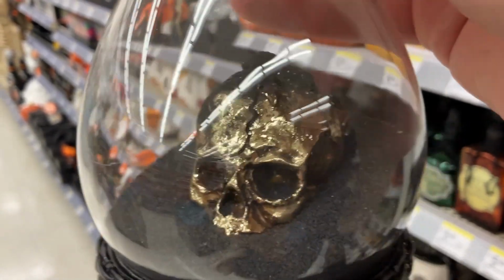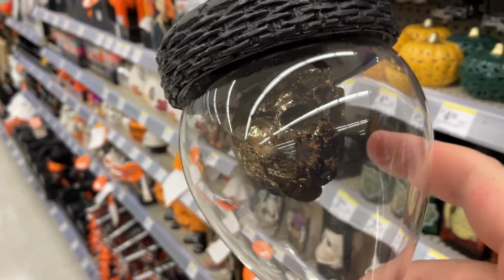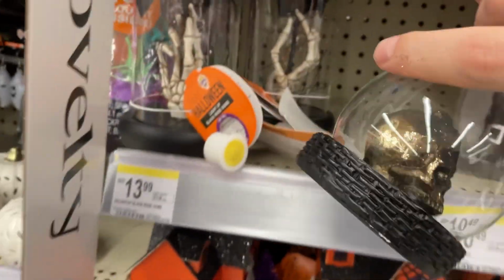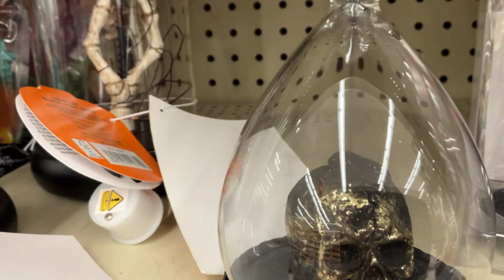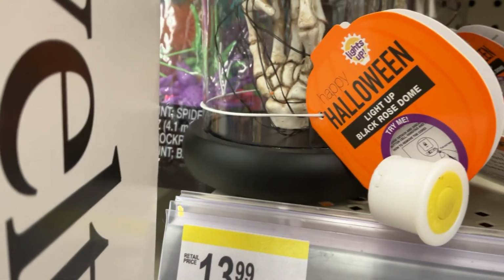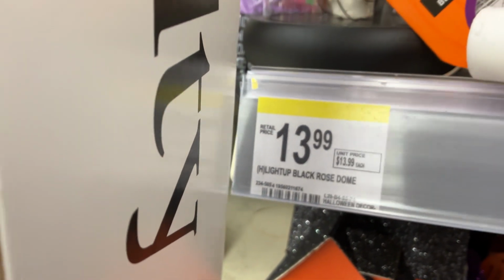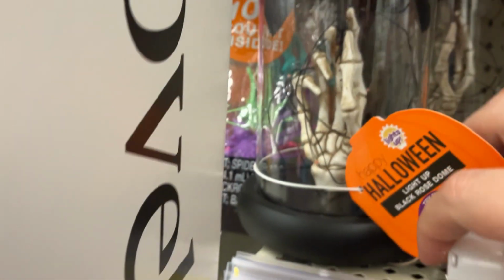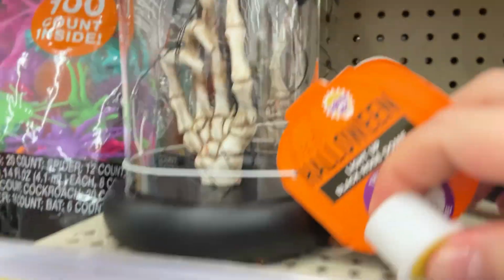I just don't like the wicker resin that they use at the bottom and at the top. You see that kind of wicker effect resin? A little bit chipped off at the bottom. They only had one. Although I gotta say, I believe that they only had one because probably the other one got broke. See, the hourglass 10.49. Why am I saying this? Because as I arrived to this Walgreens, oh, 13.99 for the black rose dome with a skeleton hand.